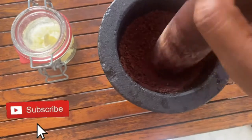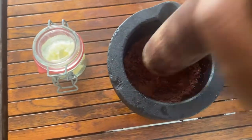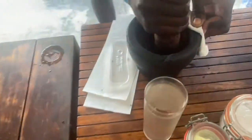Pounding my chocolate, guys. So let's just pound it so you can make a paste so we can start making the chocolate. Neil's is looking better than mine.